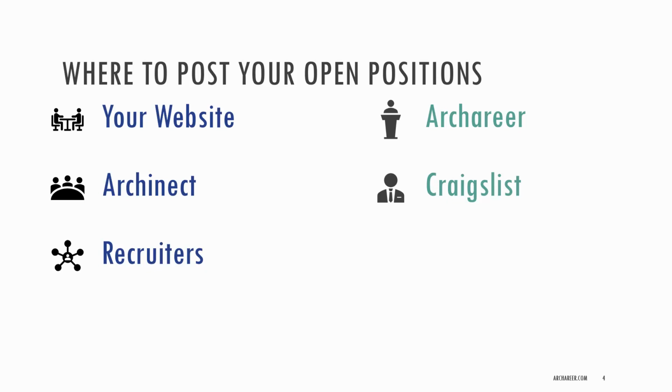Architecture firms are starting to use recruiters more often than having full-time HR departments, as it saves them money and can actually bring more experienced candidates to your firm than you would by just going out and hiring someone. The most important thing to remember when using a recruiter to fill the position you're offering is to give them as many specifications as you want to fill that role with. That way, they know exactly what your requirements are and will bring you a candidate that's qualified and fills all your needs.